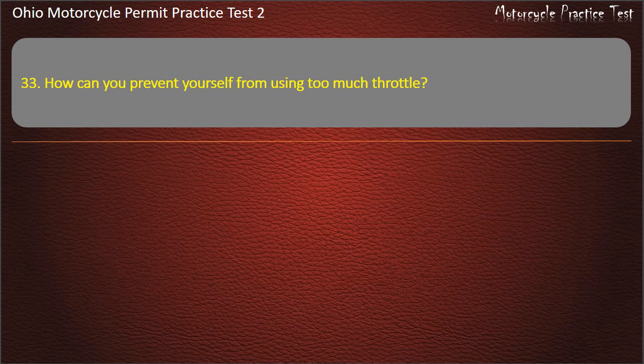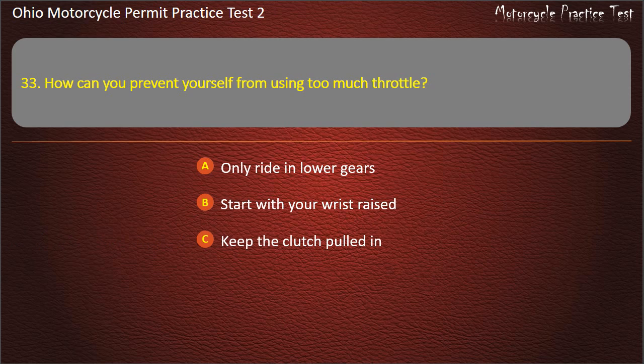Question 33. How can you prevent yourself from using too much throttle? Only ride in lower gears. Start with your wrist raised. Keep the clutch pulled in. Start with your right wrist flat. Answer. Start with your right wrist flat.